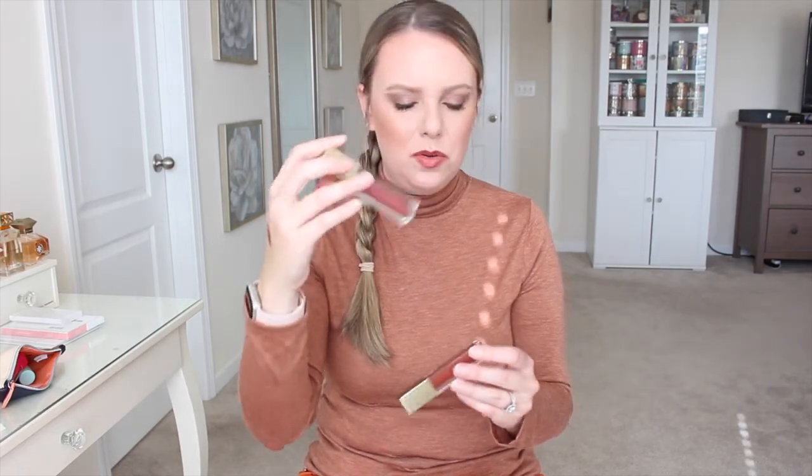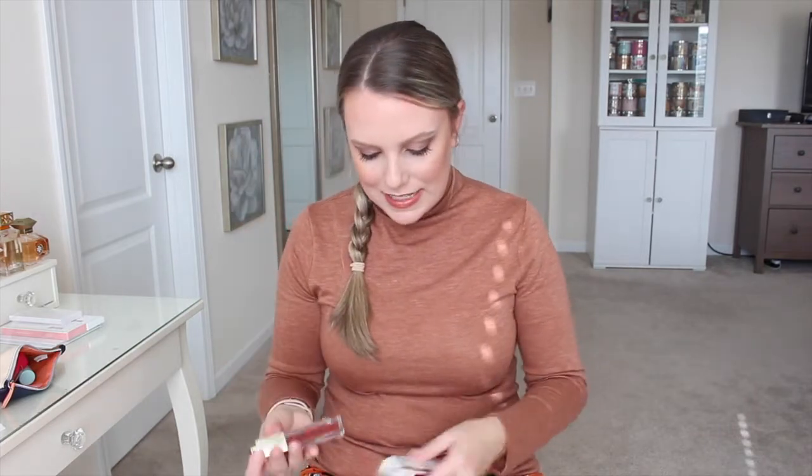Tiffany is more of a pink nude, and Cocoa is more of a cocoa brown. That makes sense. So I'm pretty excited to try these out.